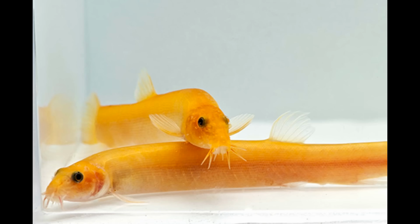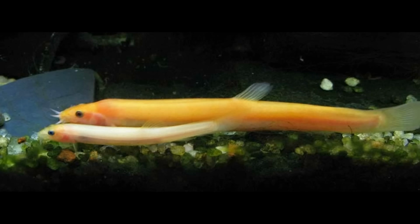And my number 1 favorite freak fish, the golden dojo loach, a.k.a. BPP. That's right, I had one. BPP stands for Big Pink Penis. Had a little orangish pink one that used to swim around the top of my aquarium. Grossed my wife out, but who cares? I thought it was awesome.